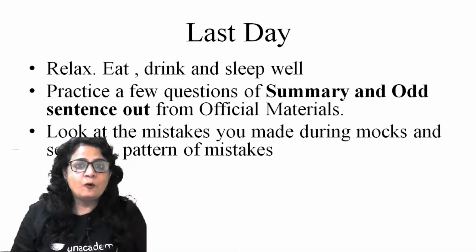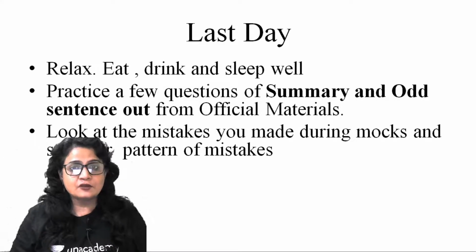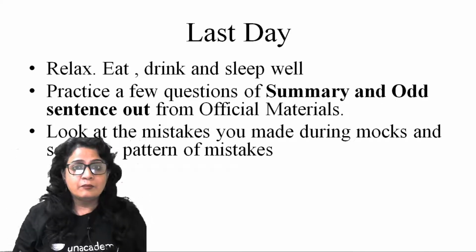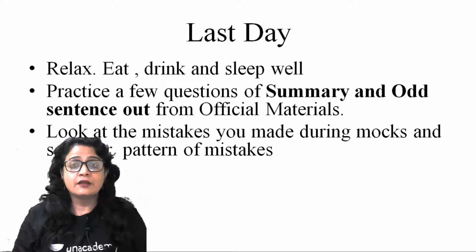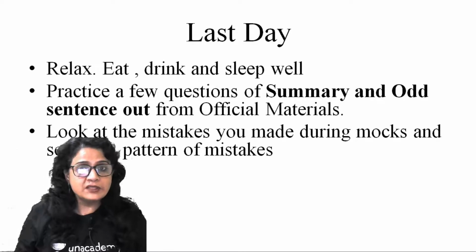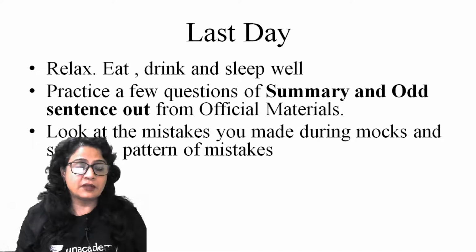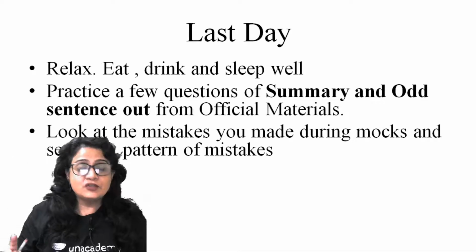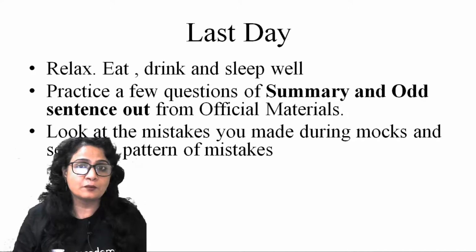If you have a little more time or if you want to invest more time in the verbal ability section today itself, then look at the mistakes you made in your mocks. Whichever mock you took, pick up any mock and see what kind of mistakes you made. Were there silly mistakes? Was the mistake related to misreading the instruction? Did you misconstrue the information? Or did you miss out reading certain things? Whatever that mistake was, try to see a pattern of your mistakes, right? And then train your brain to remember those mistakes so that you avoid them tomorrow, right?